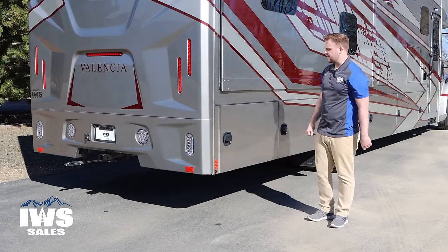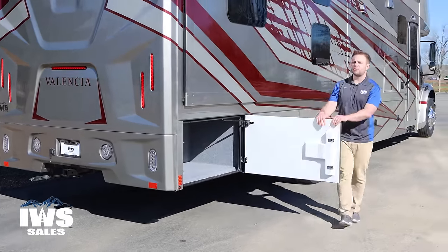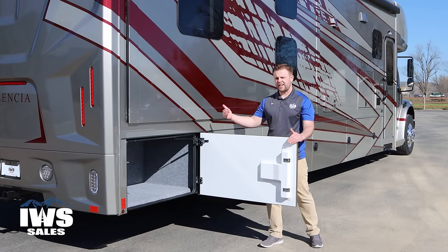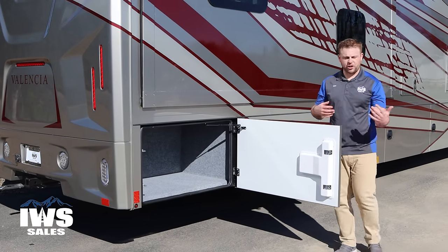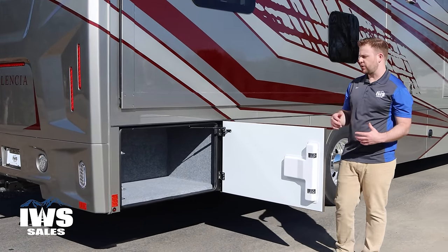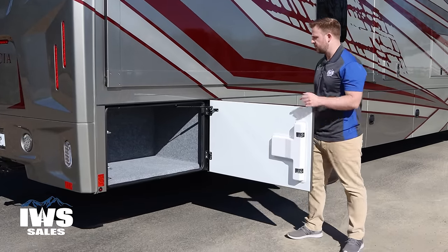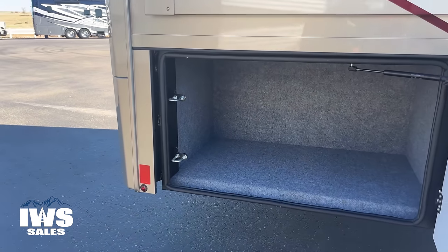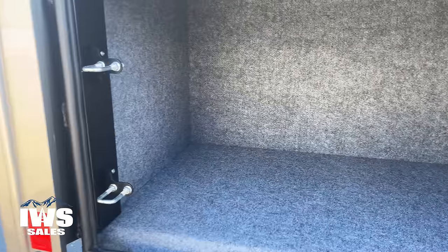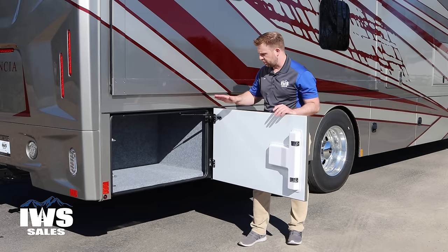Okay, let's make our way down the curb side or the passenger side of the vehicle. Lots of storage compartment space on this side of the Valencia, and really where you want the storage space, because this is where you're gonna put your cookout, your grill, your fire, picnic tables. This is the side you want storage on. And quite a bit of storage space here. And Renegade does carpet in all of these, which I really like. It makes it easy to clean, vacuum out, but plenty of storage here.